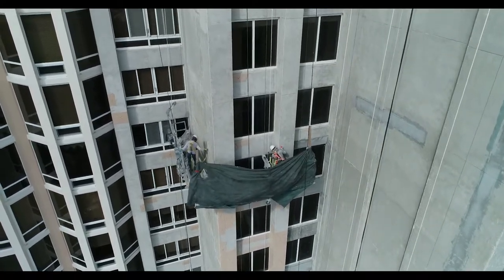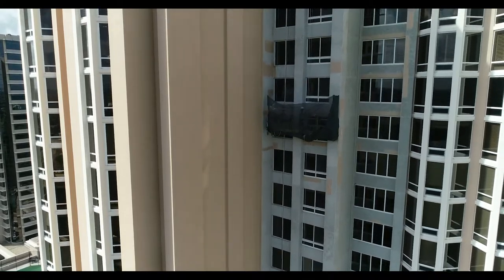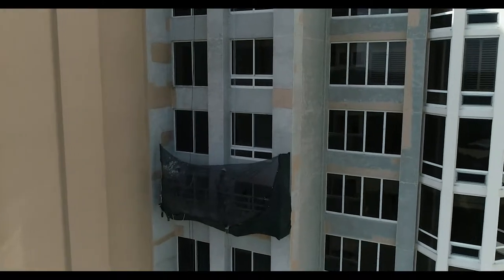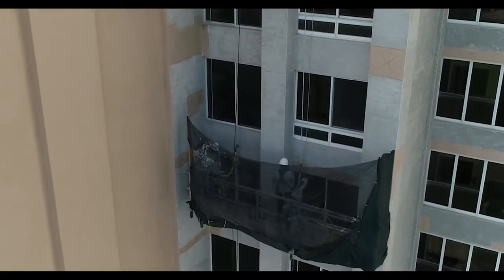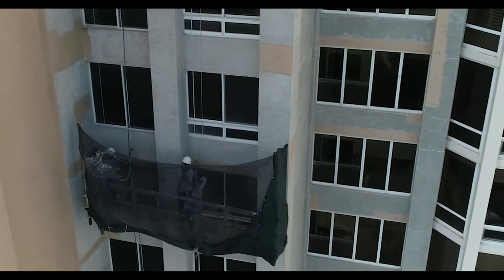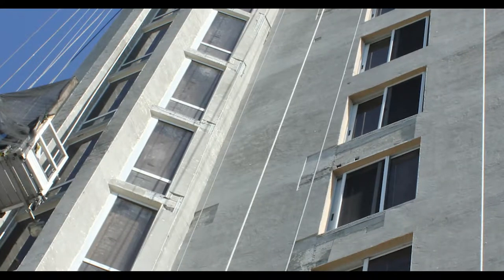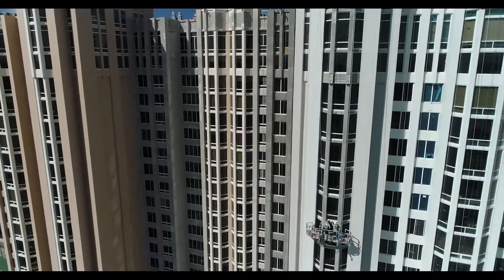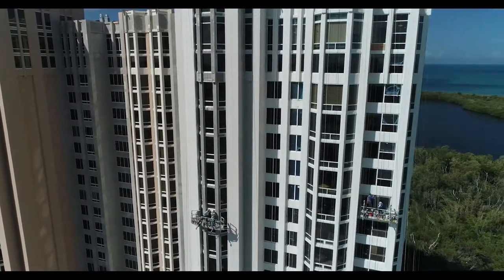Essentially, our scope of work includes removing all of the exterior coatings and stucco texture on the entire building, along with full depth stucco repairs. Additionally, we are doing extensive concrete restoration on the slab edges, post-tension pockets, in conjunction with Complete General Contracting, replacing all of the windows and sliding glass doors on the building. We are also replacing all of the screen wall on the building.